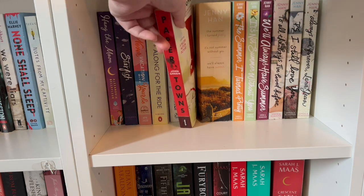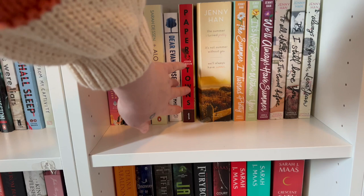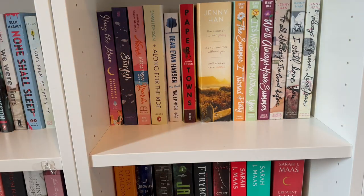We have an OG. This is Paper Towns. Looking for Alaska is my favorite John Green book. I just don't have it on my shelf because I think my copy is still at my parents' house.